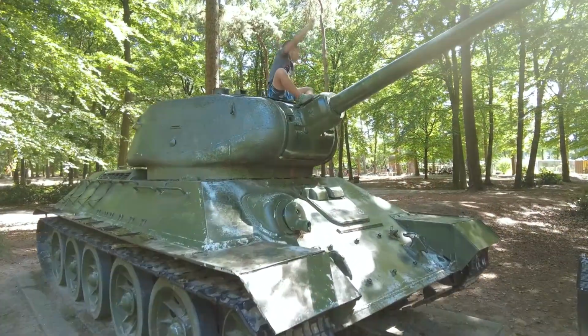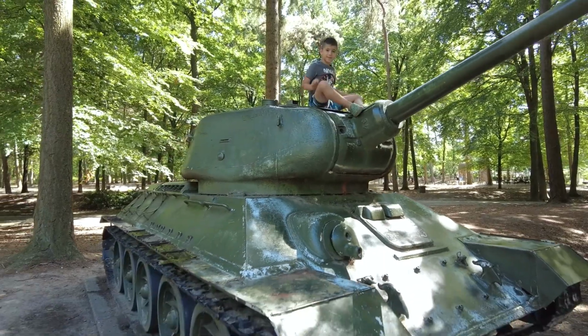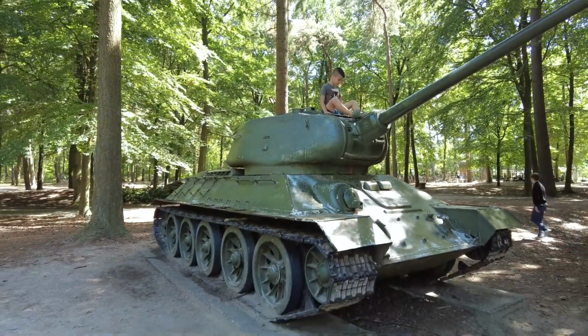Guys, I am right now outside the museum. Even outside, I remember a long time ago seeing a Joseph Stalin II, I think, that was here next to this T-34, but now it's only the T-34-85, and that's all, so a bit boring. I am getting even more and more disappointed.